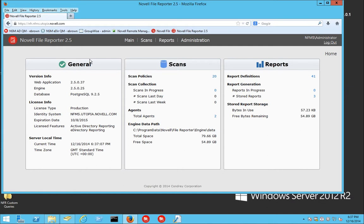Now, the way this works is I've got the File Reporter engine, and I've got these agents or proxy agents that go in and dredge all of the file information on every one of your servers and volumes, and they put that into a single database. We have a built-in Postgres database that we use with this, as you can see in this example, but within 2.5, I can also use Microsoft SQL or the mini SQL from Microsoft. If I so wish, if I have Microsoft admins for databases and that makes it easier, I can do that.